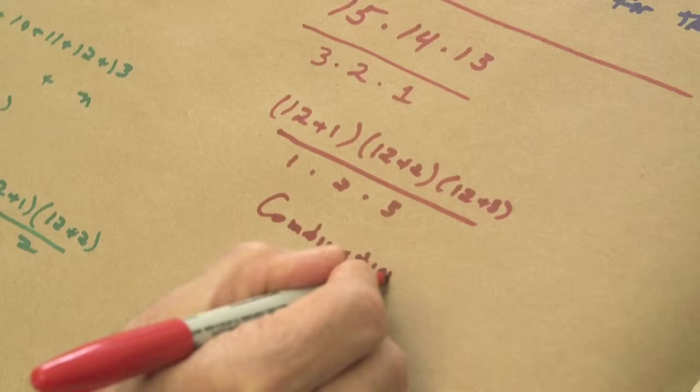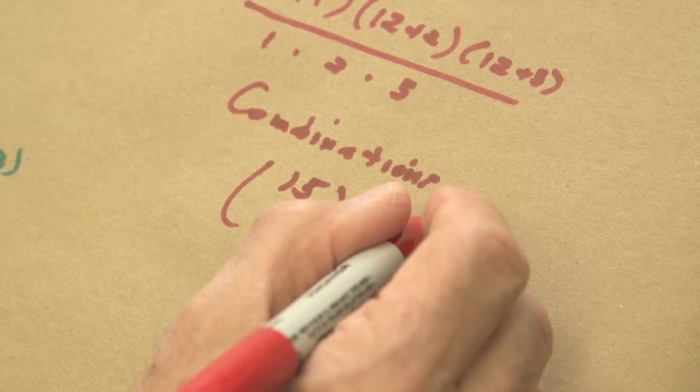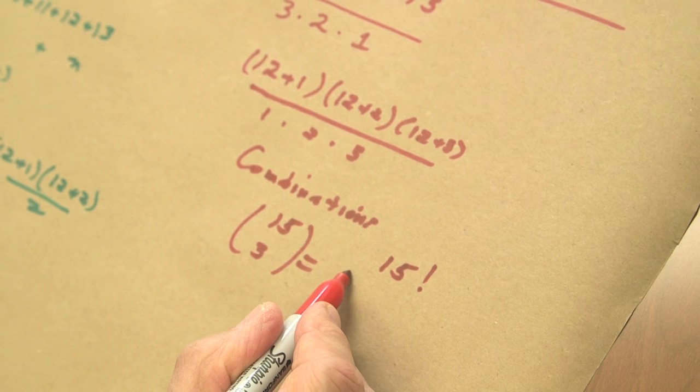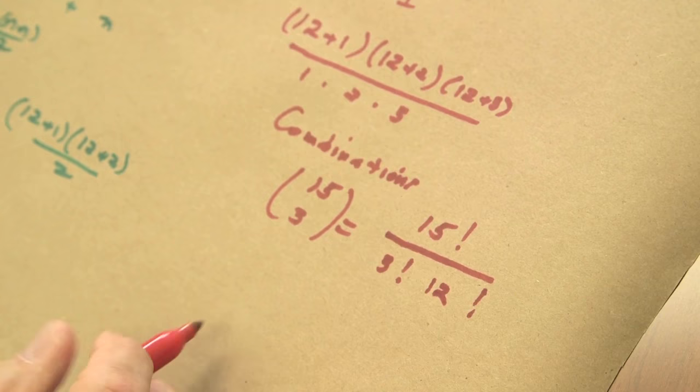And if you are familiar with the notation of combinations or binomial coefficients, this product divided by the denominator product is written 15 choose 3, and 15 choose 3 has a standard notation that identifies what it is. It's the product of all the first 15 positive integers, that's called 15 factorial, divided by the product of the first three positive integers, that's 3 factorial, and then divided by the factorial of 15 minus 3, that'll be 12 factorial.